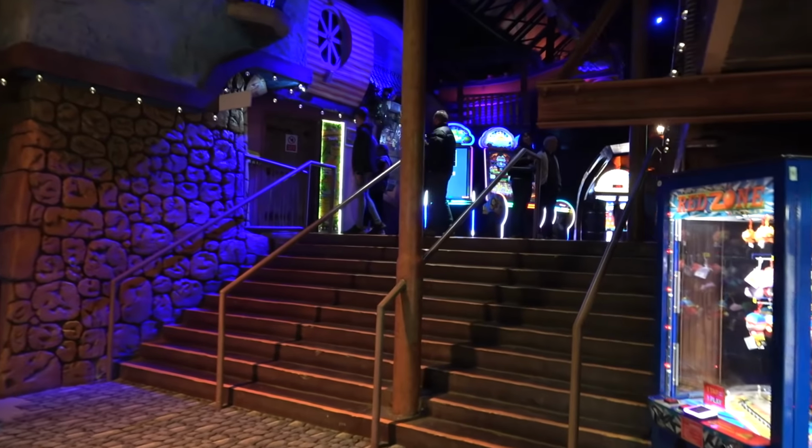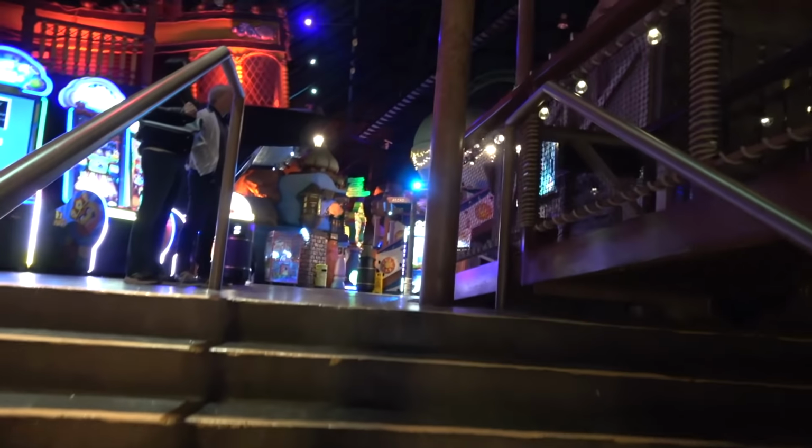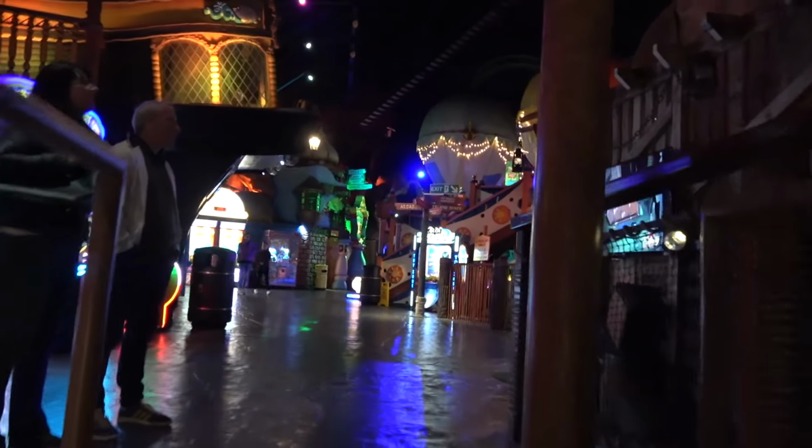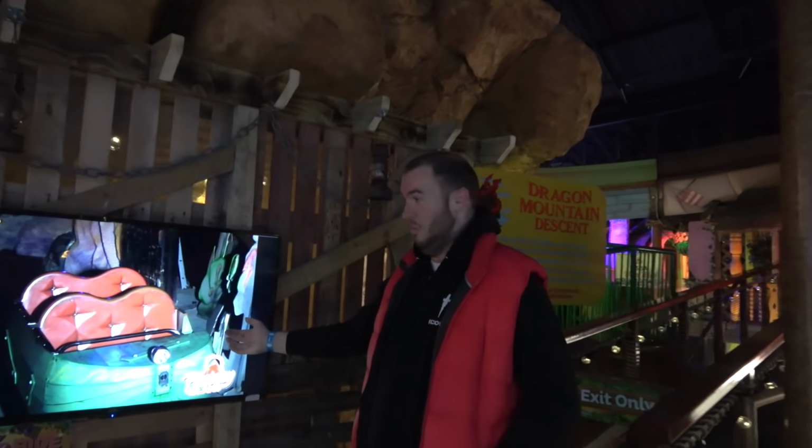Also today, we've been given permission to film on the rides with our chest-mounted GoPro, which is great. So we'll be able to share on-ride footage from the new additions and the existing rides, of course, here at Fantasy Island. Also new for this year is on-ride photos, which is quite interesting. Very cool.